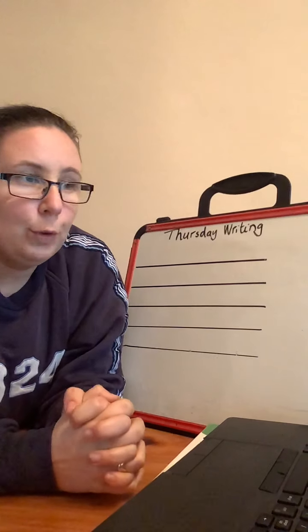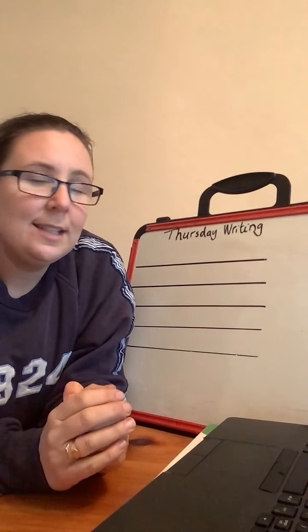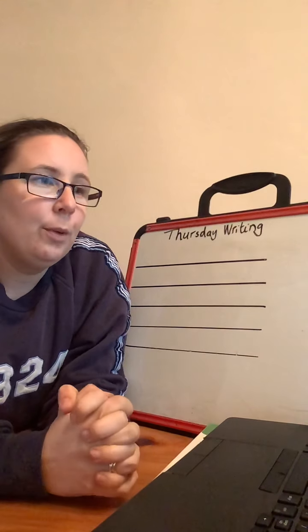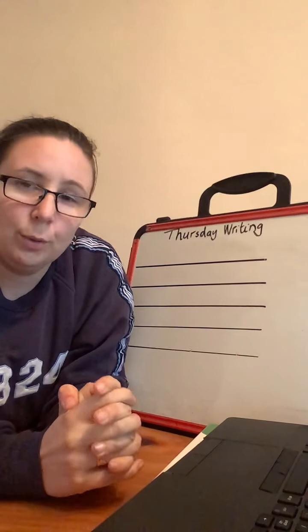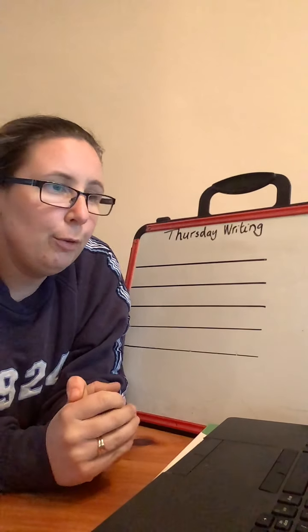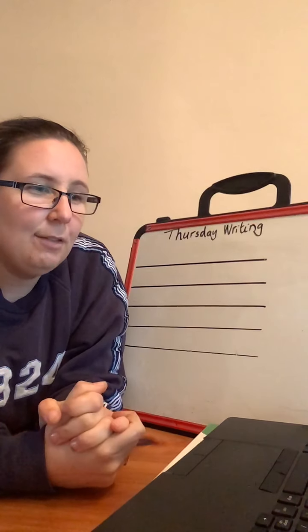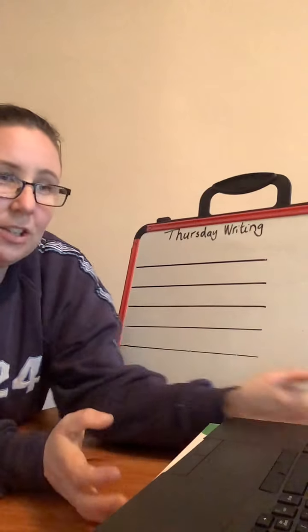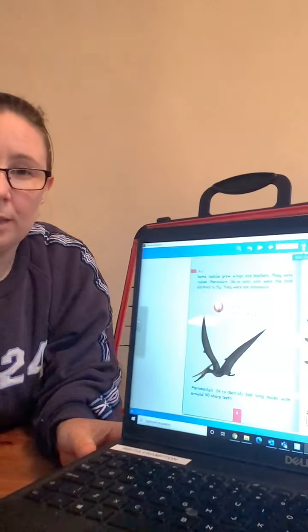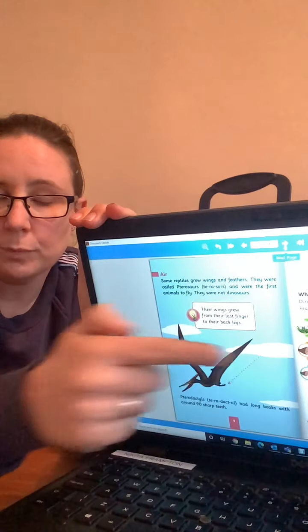Some reptiles grew wings and feathers. They were called pterosaurs and were the first animals to fly. And it says here they were not dinosaurs, but their wings grew from their last finger to their back legs. And pterodactyls had long beaks with around 90 sharp teeth. There you go, look. Shows you how their wings grow.